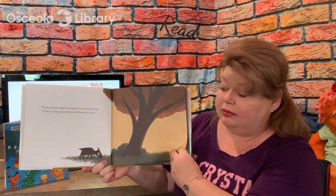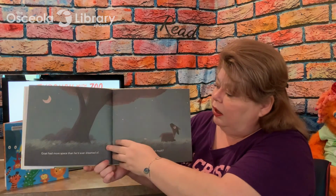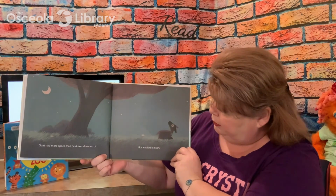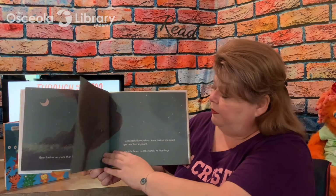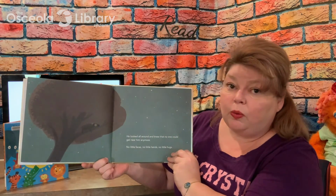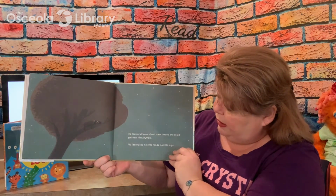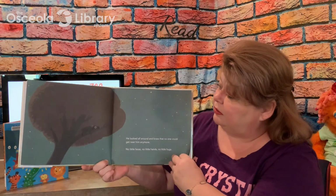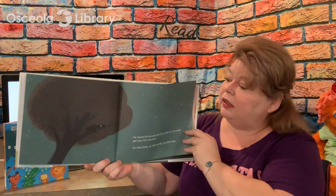There's no one around. No animals. No people. Goat had more space than he'd ever dreamed of. But was it too much? He looked all around and knew that no one could get near him anymore. No little faces, no little hands, and no little hugs. He looks kind of lonely there, huh? Can you see him there? Yeah, a little lonely.